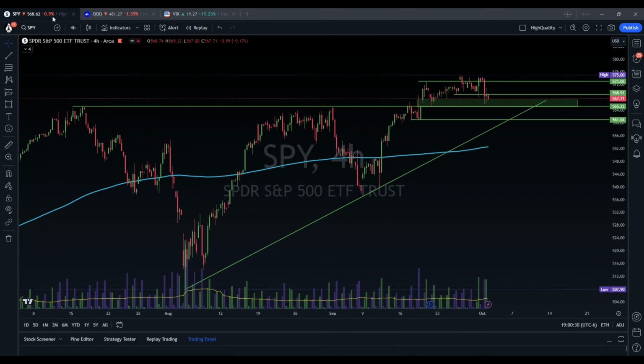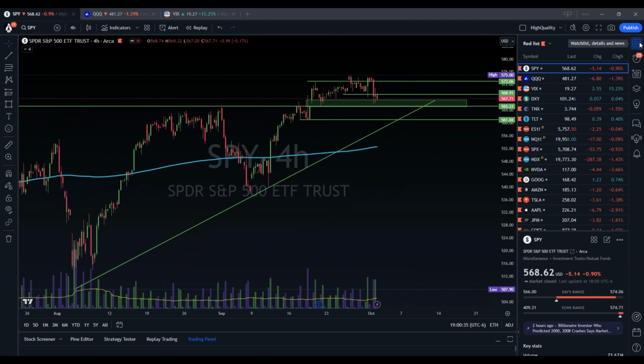So first up, we have the SPY on a 4-hour time frame. Today, October 1st, the SPY closed at 568.62. It reached a high of 574.06 and a low of 566. We were negative 0.90% on the day.